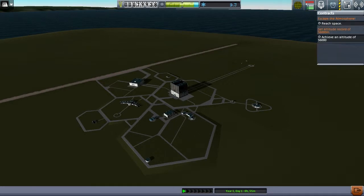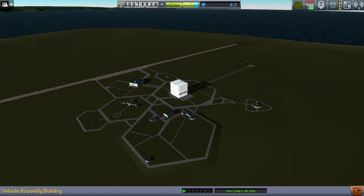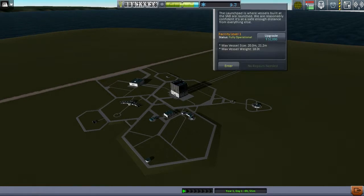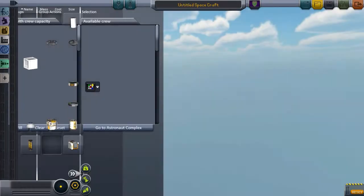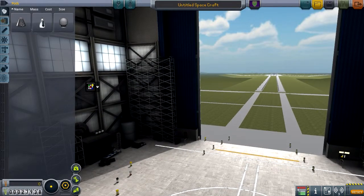But our current goal is to reach space and achieve an altitude of 56,000 meters. I think we have a pretty good chance of doing that, and I actually could upgrade my launch pad right now. Let's do that. I'm not going to make a rocket ship that requires me to use over 27,000 Kerbucks, but we did get a little low doing that. Thankfully, we're going to get a lot of money for doing these things.